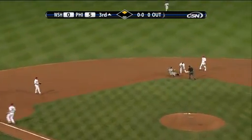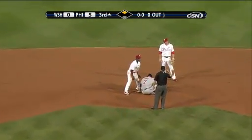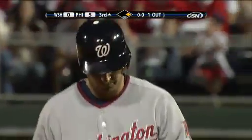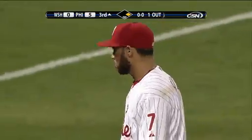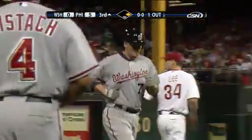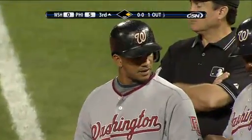Well, here's Pedro Feliz on a throw from Chase Utley back to Jimmy Rollins. It's not real good base running right there by Josh Bard on the ball that was hit pretty hard. That's a pretty heads-up play by a pretty good second baseman, though. That's the second time he's done that this year in a play like that. One other time he did it in a huge spot in the game against the Braves.